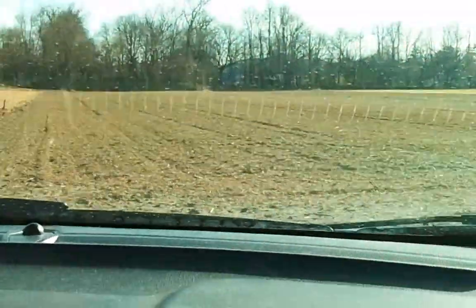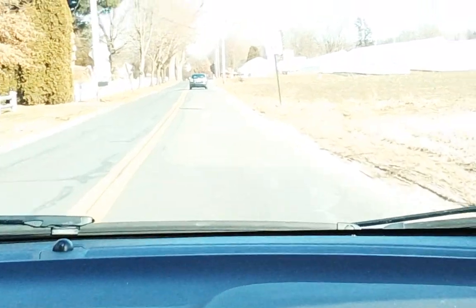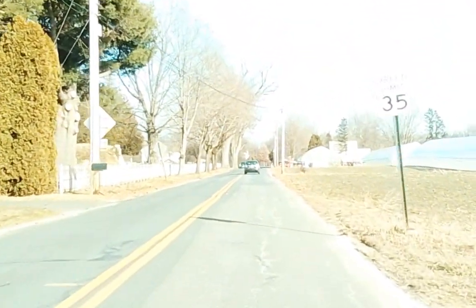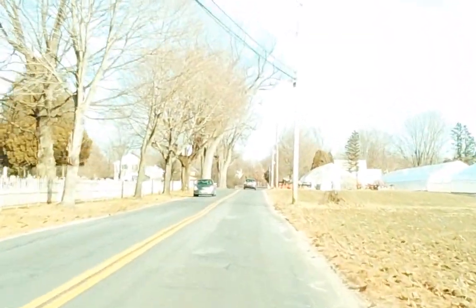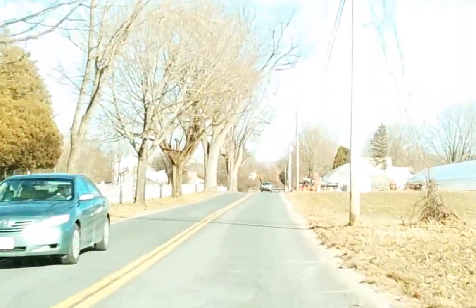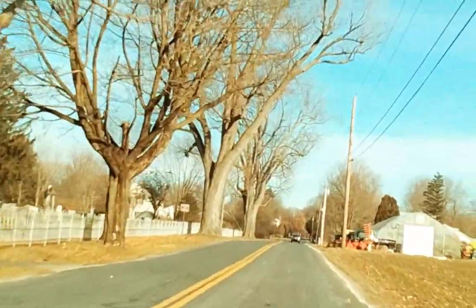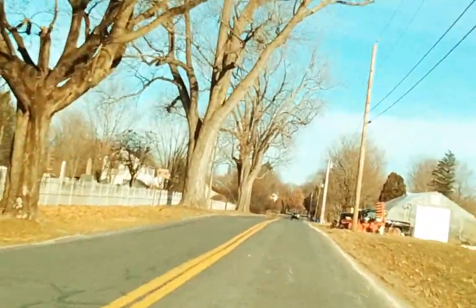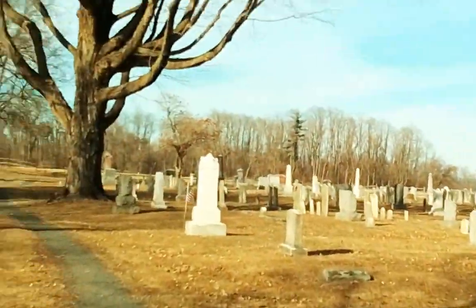And what we're going to do as part of this video stop is we're going to drive around the interior road of the cemetery. You can see there's a farming community still. Then we're going to stop and get out of the car and take a 360 view of the entire cemetery.